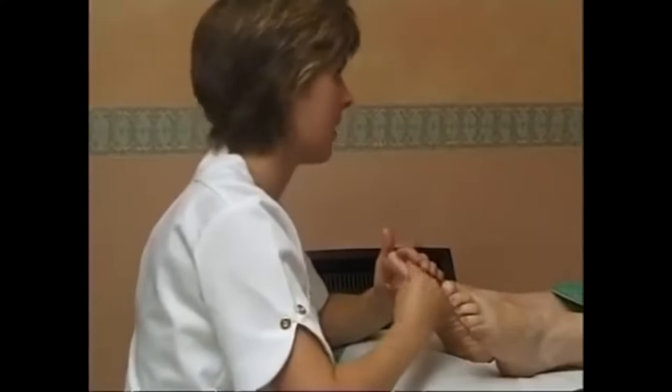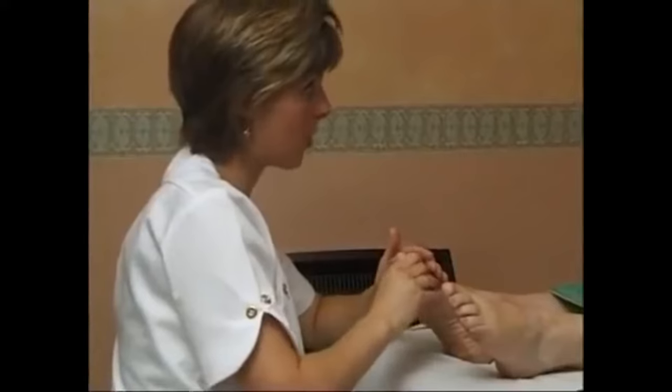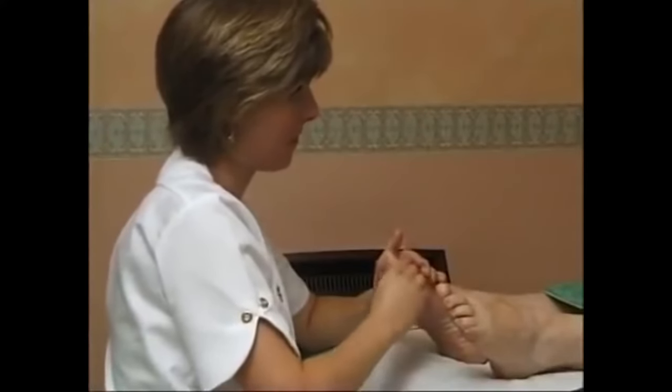Yeast obviously is in lots of food, risen bread, alcohol. And if you avoid it, it would stop feeding the candida and therefore help any infections disappear. Right. Okay.